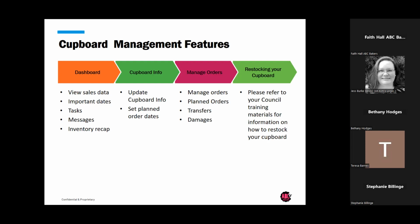When you go into cupboard information, that's where you update your cupboard address or your hours. You set your dates that you're open and that people can place orders or pick up orders. From your manage orders section, that's where you can look at planned orders, make transfers, and even enter in some damages. It's very unlikely, but if you happen to have a damaged package or two, it's all within the manage orders section. And then restocking your cupboard, that's something that I need to connect more with Kim on, because that is a council preference. So more to come on the actual process of restocking your cupboard.